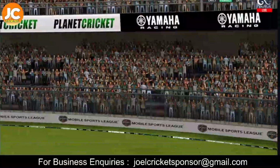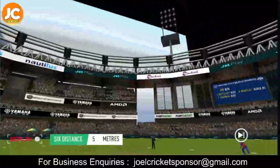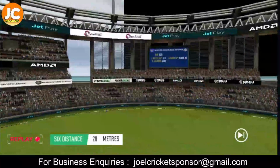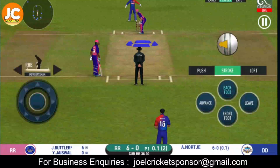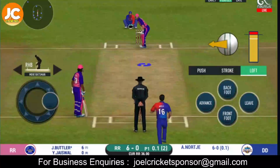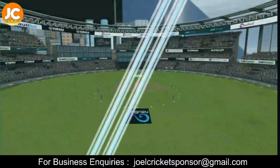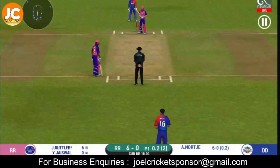And he helps himself to a six. That is a very good shot. Excellent placement and timing. Well, he has got the license to go here. Crowd is going crazy. Definitely wasn't expecting that. Superb bowling.